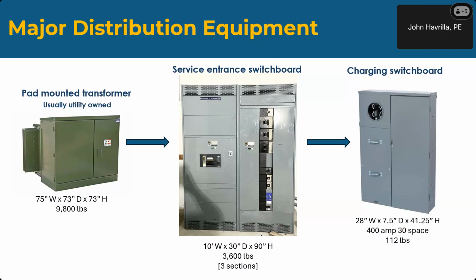So here's some of the equipment. Here is the pad-mounted utility transformer. Again, utility owned usually, unless you're taking it at medium voltage service, at which point you would own this transformer. And they're fairly good size, 75 inches by 73 by 73, and about 9,800 pounds. This is a 1500 kVA transformer, so this is about the middle of the road.